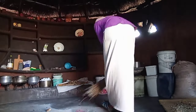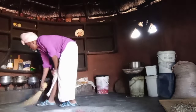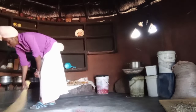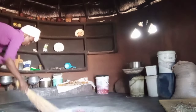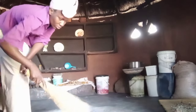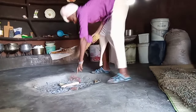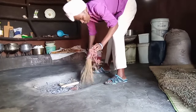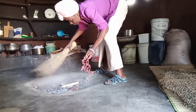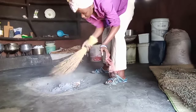Yeah, now the visitor is gone. It's gone to mom in the fields around next food. So now I'm sweeping. As you can see, sweeping the kitchen. And that's where we make our fire. That's our fireplace. Yes.